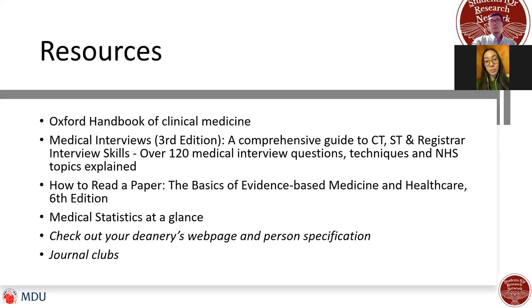These are some books that a couple of AFPs and SFPs have suggested. The first one is the Oxford Handbook of Clinical Medicine, we've mentioned. Medical interviews, I think this is the one that Dr. Chin suggests. Is this the one? Yeah, I think that's the one. How to Read a Paper, that's more for the statistics part, more critical appraisal. Medical Statistics at a Glance, the at a glance series is quite useful as well. Check out your Deanery's webpage and person specification, but they can be quite general at some point. Attend journal clubs if you can. Those can help to improve your critical appraisal skills too.